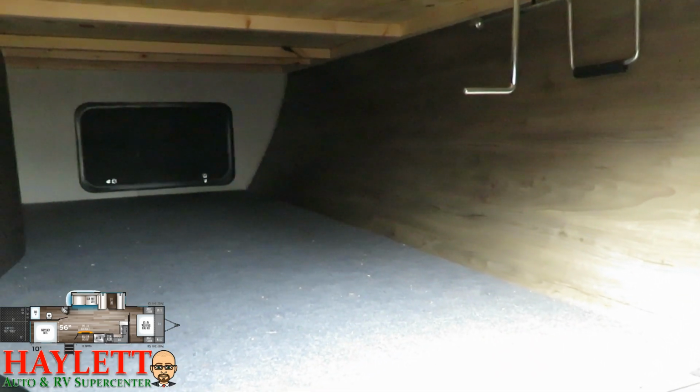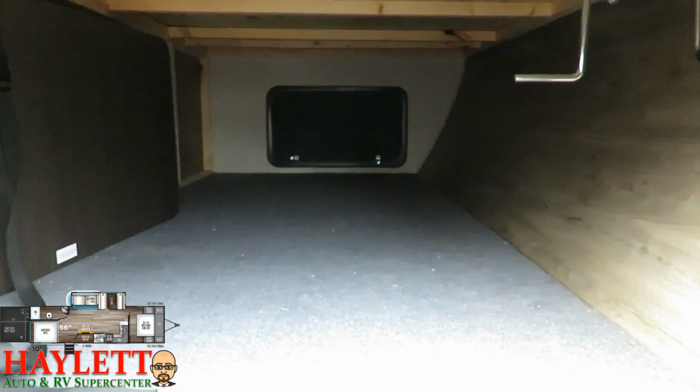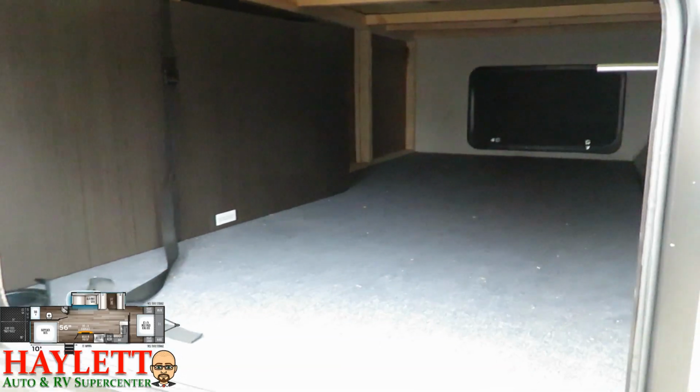Under that front king bed, you've got a set of large compartment doors and an even larger compartment. It's huge. This is absolutely huge in here.